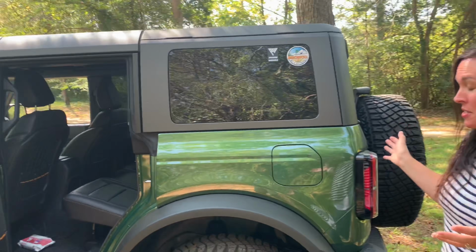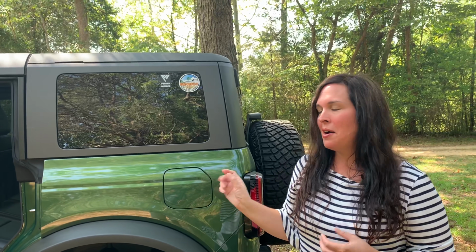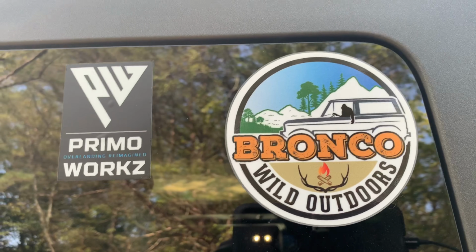So yeah, the outside is great. I love the look of this vehicle. After having it since January, so we've had it 9 months, I still walk up and I'm like, oh man, that's my car. I really like that. Or my Bronco. Well, look at that logo.